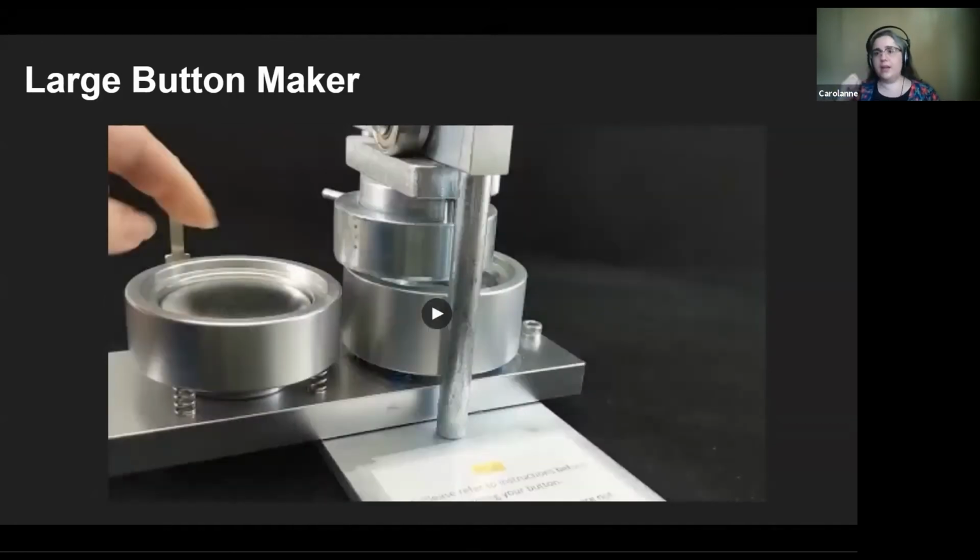So with the button makers, we actually sell the big button maker parts because you have to match the parts along with the specific machines, and some are ever so slightly different. So again, we sell those at cost. The big ones are $5 for $1. And so we sell you like the dome, the mylar, and the pin back.